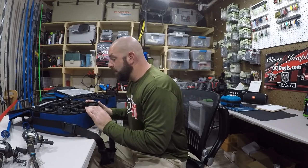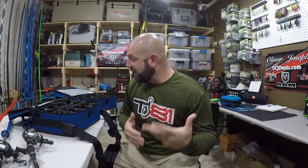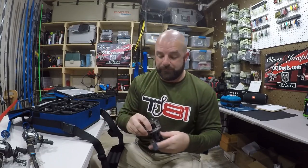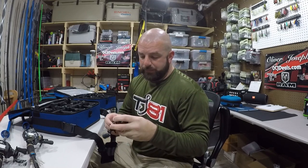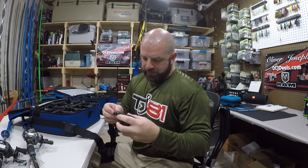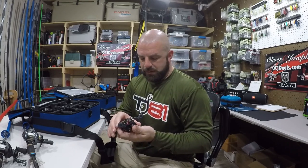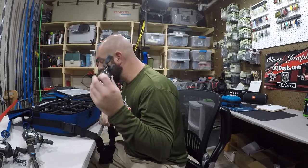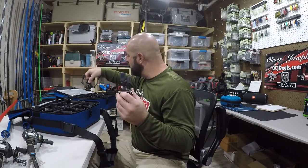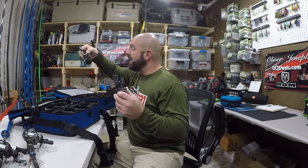Okay, so we went over most of the tests. Now, when it came to tossing lighter lures, that's when I started getting into the SV-105s. Very, very small reel. I do have a big hand, but I can pretty much hide that entire reel in my hand here. I do have three of these, I believe all in a 7-speed. HS, which I do believe is a 7-speed made in Japan. I'm pretty sure these are 7-speeds. I have one here, another one here, and another one here. So I've got three of these.